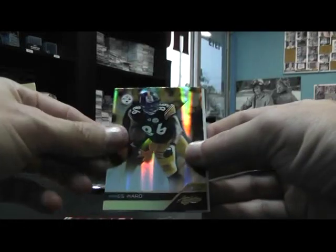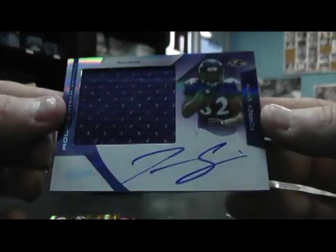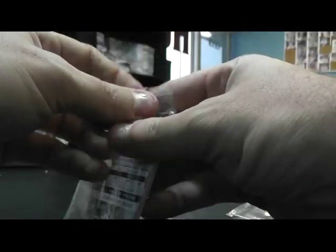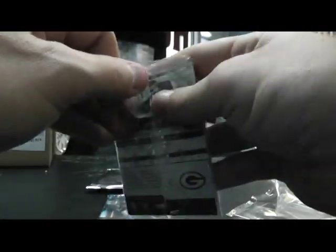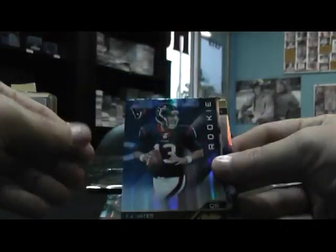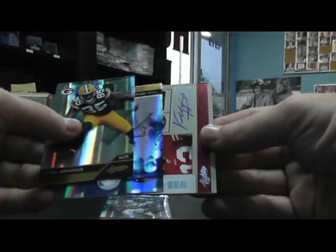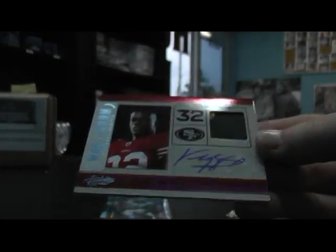Arian Foster, 100. Braylon Edwards, Hines Ward, jumbo patch jersey, Torrey Smith, number 21 of 25. TJ Yates, $3.99. Greg Jennings, Tom Brady, patch autograph of Kendall Hunter.